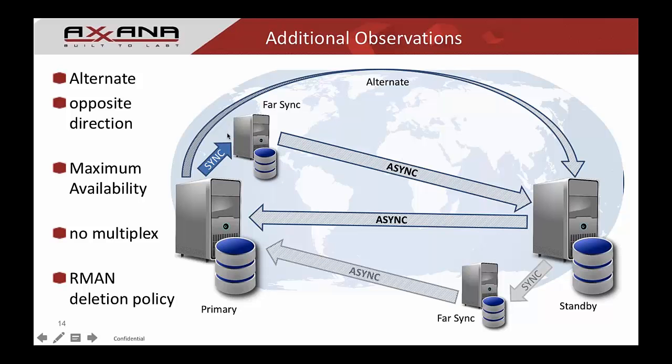And usually in a production environment, we recommend, and Oracle also, that there will be another far sync instance that will be close to the standby. If you want to switch over and again be sync from the primary to the far sync, you need another far sync. In our test environment, we didn't use this extra far sync. If we would switch over, we will write directly to the primary in async.